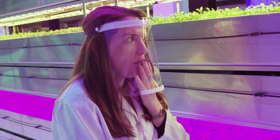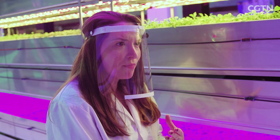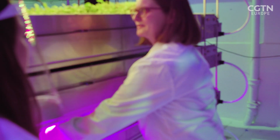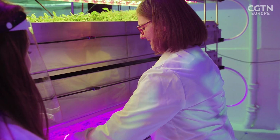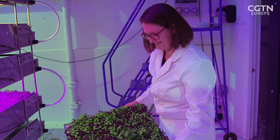That's the strongest basil. And so that's the beauty of the controlled conditions. Oh my God, that is so strong. Super strong. It makes the most amazing pesto. Oh, does it? Do you often... I might take some home every so often.